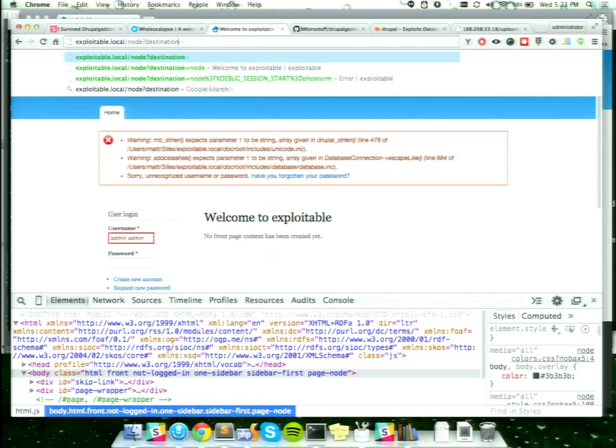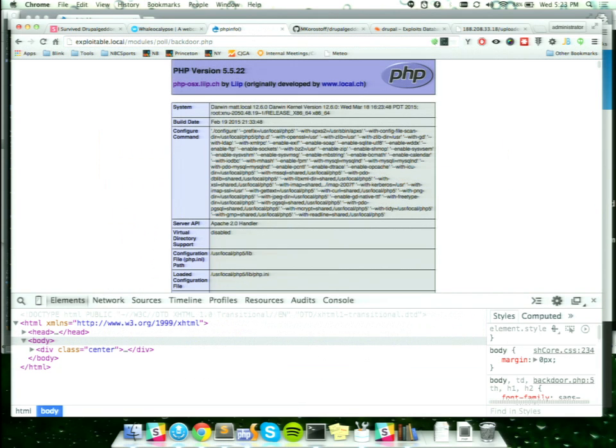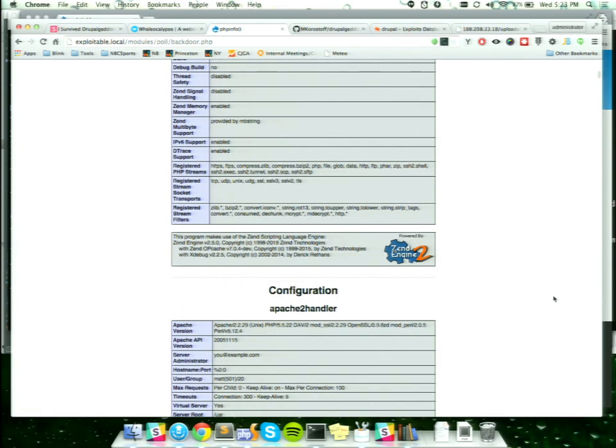And if I now navigate to backdoor.php, I can see that the end of backdoor.php is just PHP info, so you can learn a little about the system that you're trying to break into. And if I were to ping this with the proper set of cookies, which is actually pretty easy to do, I would get the server to run any code that I want.